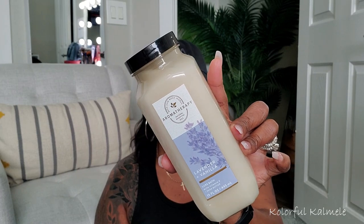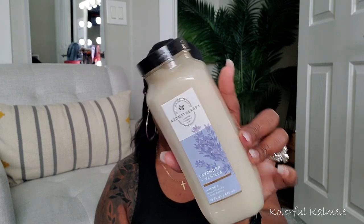Some, I like to put a little bit of body oil in there, like lavender body oil as well, because my skin will get nice and soft. It's probably not that good for the drain, but I still like to drip a little in there. I also got this lavender vanilla luxe bath, so I got this to go with the bath soak as well. So these will be going in my bathroom.